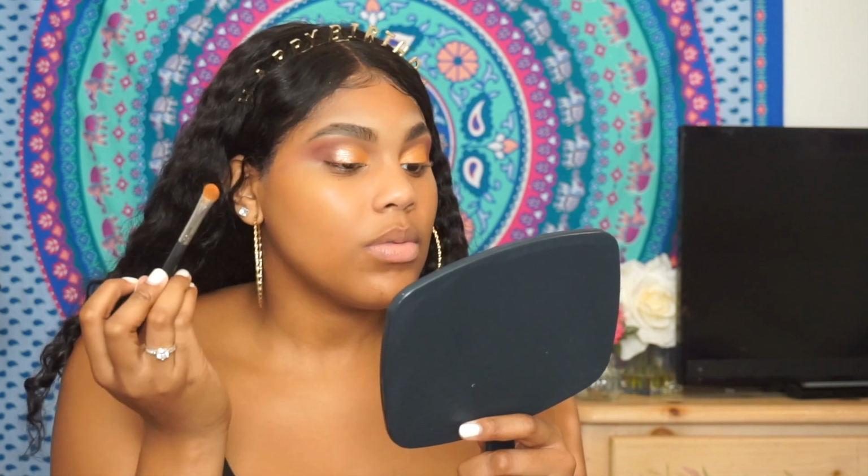Ooh, okay, it is actually coming out a little bit more silver than I thought it would, but it's still pretty. So I'm glad I did put down that first orange because this helps the orange peek through. Okay, so that's the eyes. I'm going to use my eyeliner, put on some lashes, and then we'll get started with the foundation. Okay, so the lashes are on.